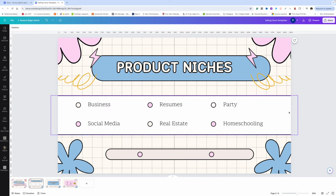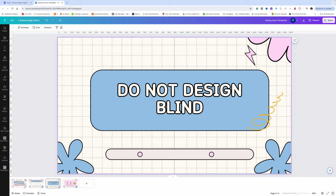After you choose your niche, the next step is to do product research to find good products to sell within your niche. There is one thing that I always say when it comes to selling digital products on Etsy: do not design blind. Do not design products based on what you just think will sell or what you feel people will want. You need to do product research to verify that there's actually demand for a product and that there's not too much competition on Etsy already.